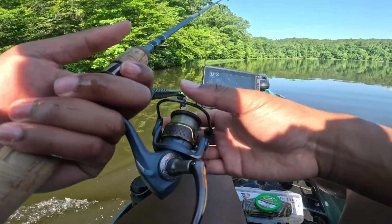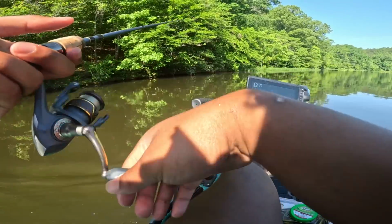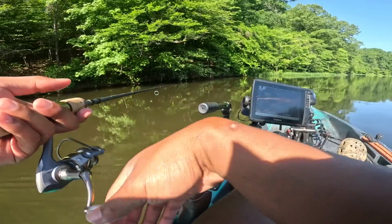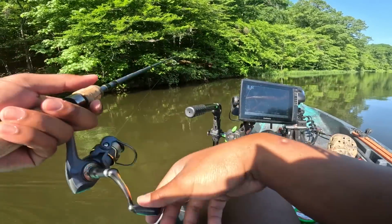Like that dirty water. Get some just random casts down the bank. Go fish down here a little bit and then we'll make our way back over there. So I mean that was pretty quick and easy. So sure, we could probably pick a couple of those off. Let's go. First one on the new bait.